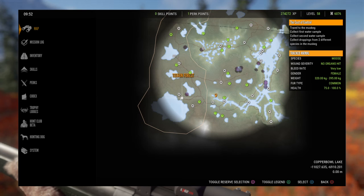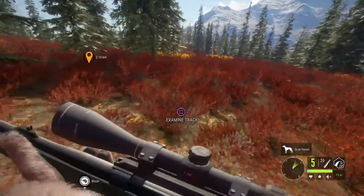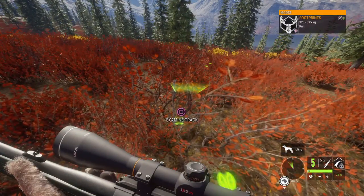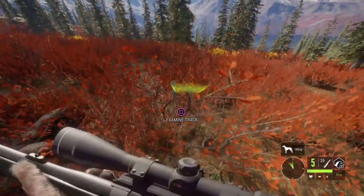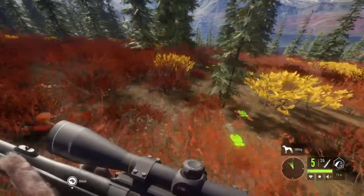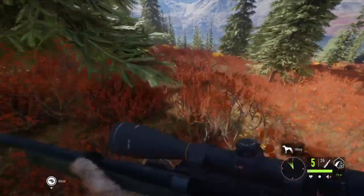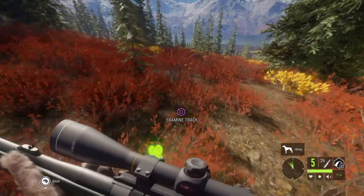Alright, so we've got it there, bang. And we're back to that bloody lake again. So we need to start heading back over to our marker. Although this one here, how long ago was that? That's a run from a female moose as well. I normally don't click on tracks, but while I'm finding today, I just want to see what's going on.